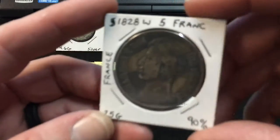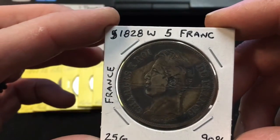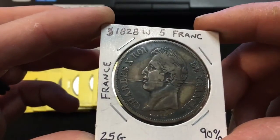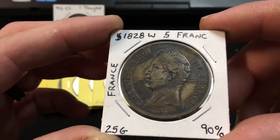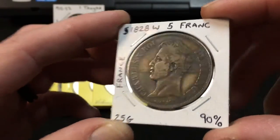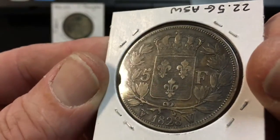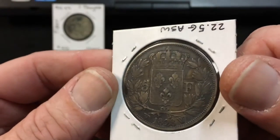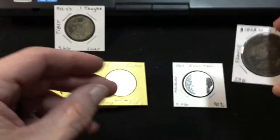First, I picked up a very well-toned coin. It does have a scratch right down the middle, but it's an 1828 W 5 franc from France. I think it would be considered a world crown. It's crown size, 25 grams, 90%. I picked it up mostly because of the condition of the reverse and the toning on it. I thought it was a very attractive coin. That was pickup number one.